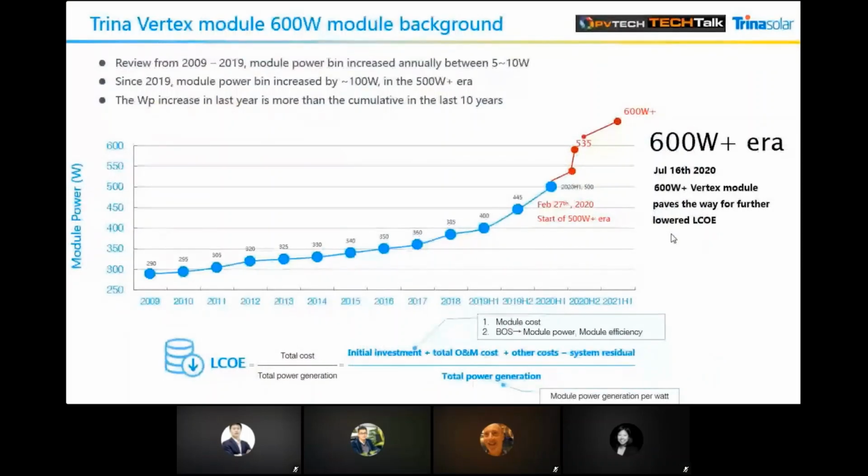I think in the last year, from the PV module industry side, it's a very big year from the power bin point of view. From this chart, you can see in last year, the whole main industry module power bin have increased, I think, from 400 watts to over 500 watts module. So totally 100 watts increased from the power bin. That equals the total module power bin increase in the last 10 years. So that's the reason why I say last year it's a very big change year from the module side.